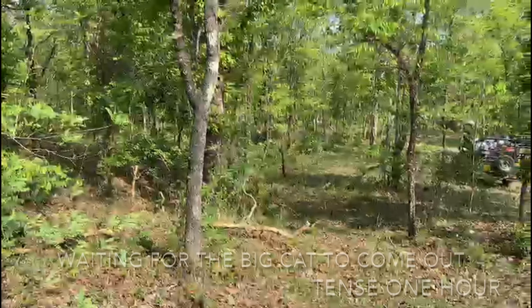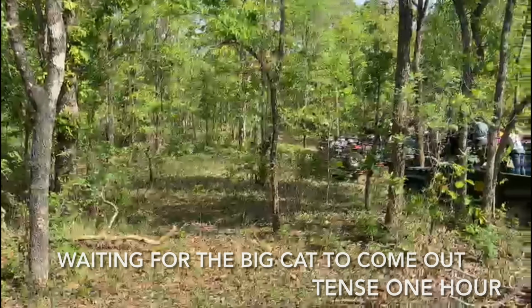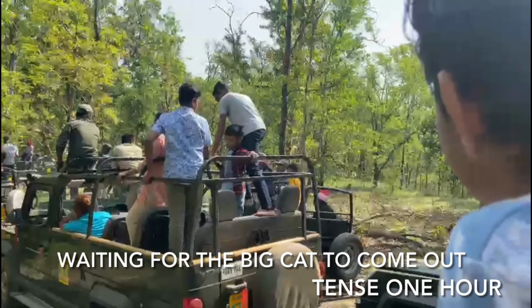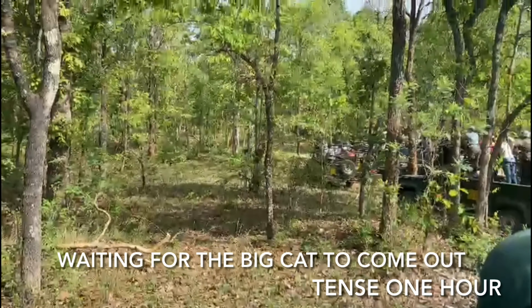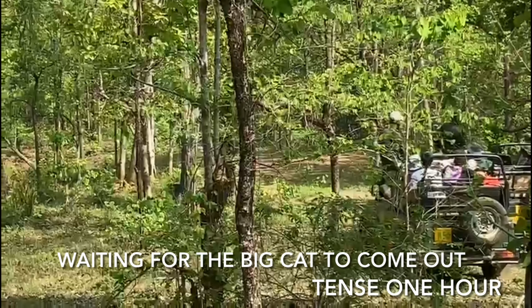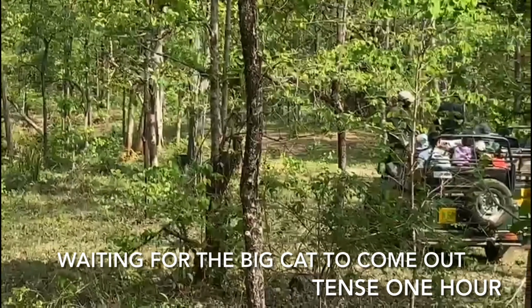So we are waiting here because there had been a sighting of the cat, the Royal Bengal tiger, who was crossing this area, and he just sat in one of the pits where there is some water. There are a lot of gypsies around here, almost 15 to 20 gypsies filled with a lot of people who want to get a glimpse of the Royal Bengal tiger.